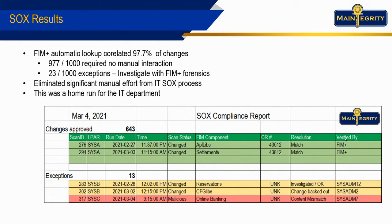The results slide, here we are. In this example, our automatic correlation wound up correlating about 98% of the changes to a change request. That's quite high. Now, this level of correlation wasn't accomplished overnight. The remaining changes, which had no change request, were able to be investigated with the automated forensics provided by FIM Plus. Further, FIM Plus provides the ability to describe the resolution of the event, along with a flag indicating whether the event is resolved or still open.